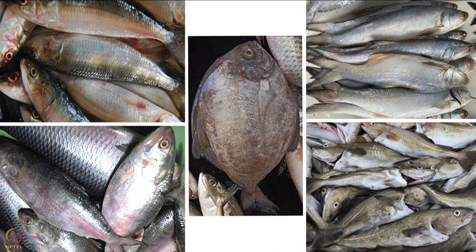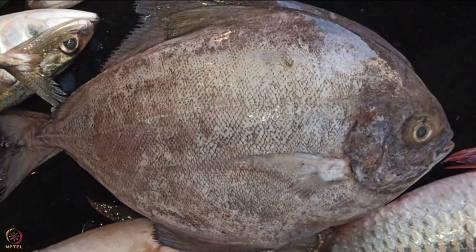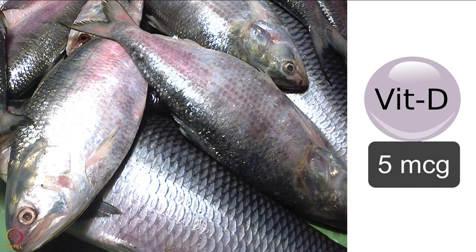Only a small amount of vitamin D can be obtained from foods, among which fish are the best sources. For example, sardine, herring, black pomfret, salmon and cod. 100 grams of sardines has 3.5 microgram of vitamin D. 100 grams of herring fish has about 5 microgram of vitamin D.